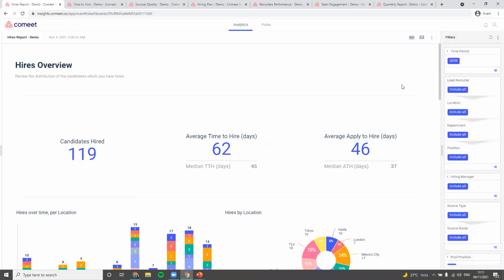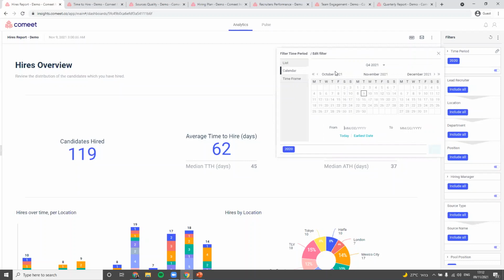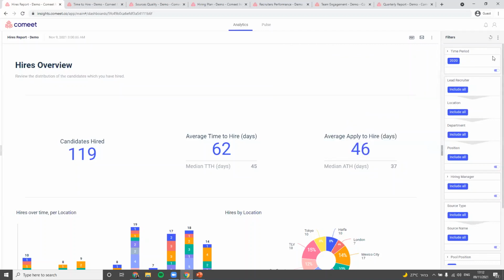And the reports that we're covering today have all time filters included, which means the top right-hand corner will be a time period filter. You'll be able to click on the pencil icon, open up the filter, and choose a specific year, a quarter, or a month. You can also use the calendar view if you're looking for specific dates, not only for end of the year reporting, but in general. So make sure that if there's a time period, you adapt it to your needs. If you're not seeing a time filter at the top right-hand corner, that's because it's a dashboard. So that's just a little tip for me.